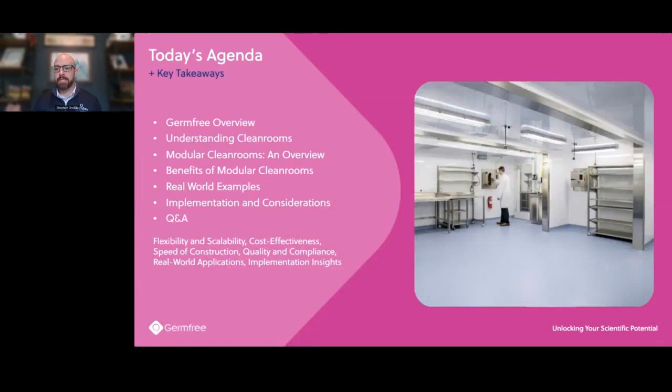So to give you an idea of today's agenda, we're going to do a general overview of Germfree, who we are, what we do, what we specialize in, and then we're going to dive into understanding cleanrooms. What are they? What markets do we hit with cleanrooms? What do they mean? We actually have a definition of cleanroom as well that we'll be presenting. So modular cleanrooms, an overview of modular and what that means for cleanrooms and what that approach is. Benefits of modular cleanrooms. We're going to give some real world examples, some projects that we've personally worked on here at Germfree, and then implementation and considerations. And then we're going to have a live Q&A as well to wrap things up today.